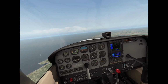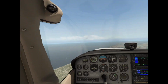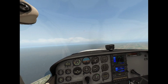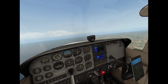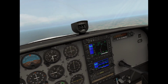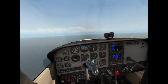Dump a little bit more altitude. So these clouds are definitely looking a bit lower. They're more broken. Visibility seems better, but the clouds also seem lower. Okay, good to go. Let's turn again.